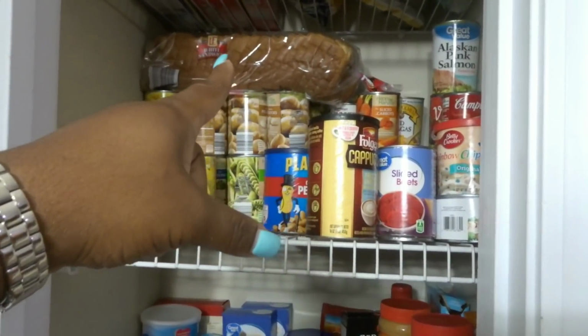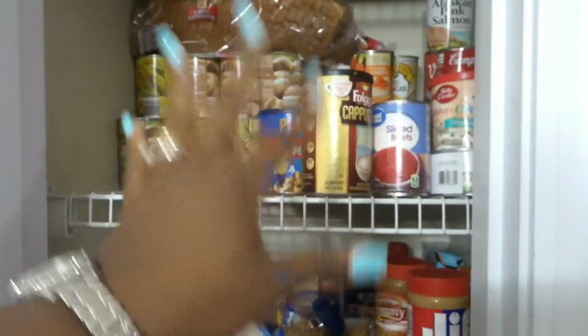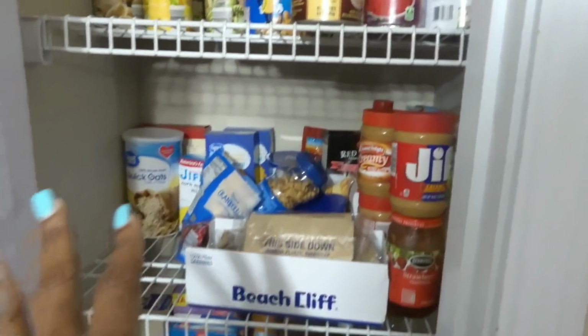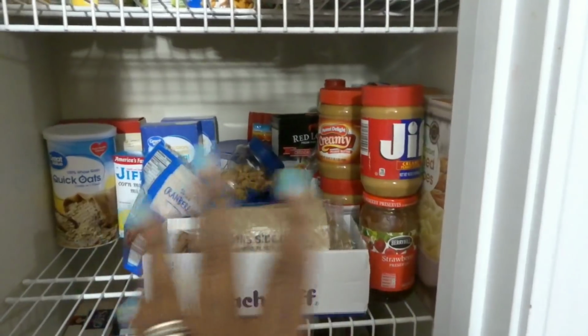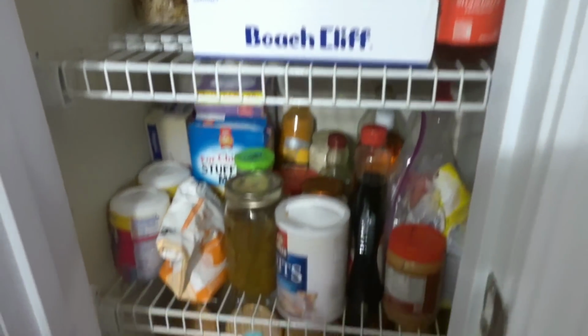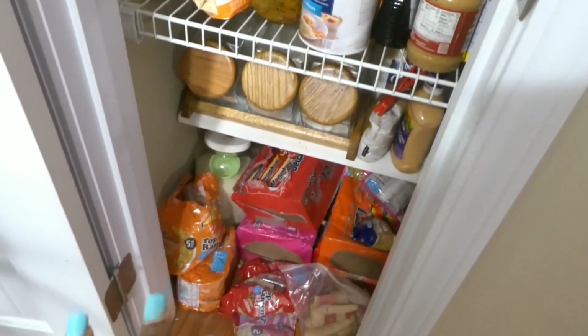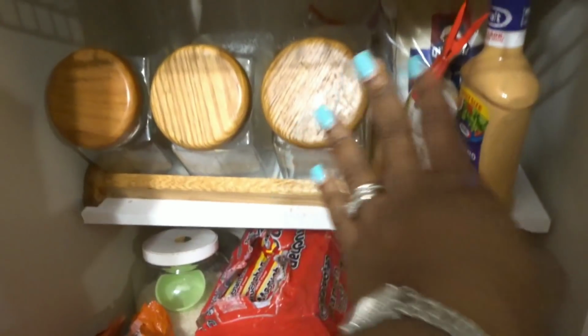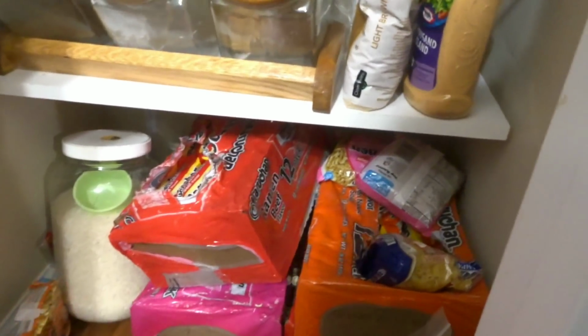Are you leaving the bread right there? No, you just got it right there for right now. So he got the canned goods right there. Then he's got the miscellaneous stuff, like the boxes and all that good stuff. And then, of course, we got stuff down there as well. And I've got my canisters down here, and then the extras down there that didn't go in the trash. And of course, we got the boxes of Oodles of Noodles. Why do they leave these packs open like this?